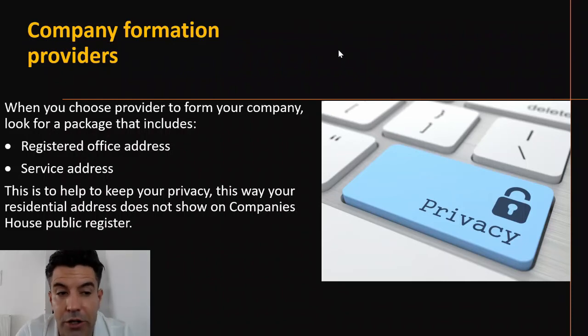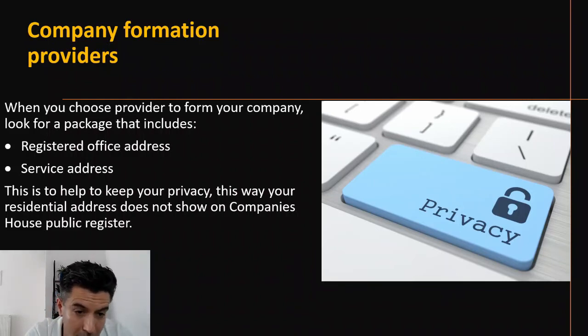So, company formation providers. I suggest you go online and look for a provider who's going to form the company for you. It's much easier to use these services. Things to look at: make sure these services have a registered office address. That means your company is not going to be registered at your private home address. It's going to be registered at the registered office address. So the company that you use to form your limited company will provide an address.